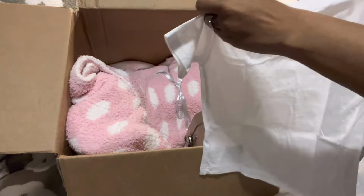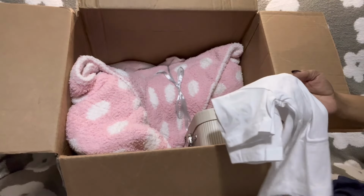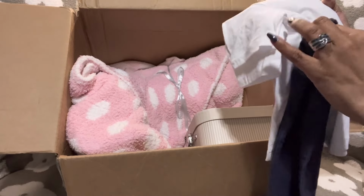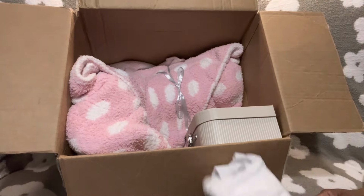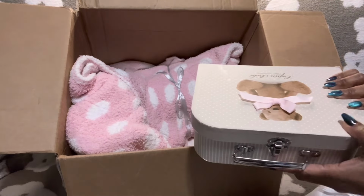I'm not a morning person. I am a toddler. That is cute. This is a toddler, y'all. And they could go with these pants. I think it could go with these leggings right here. That shirt could go with these leggings. Yes, it is. And look, this baby came with a bougie box.